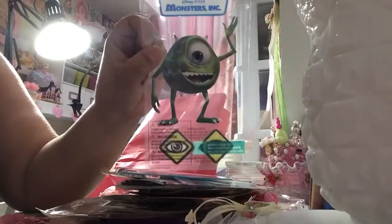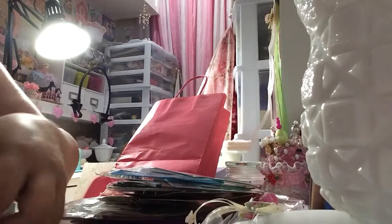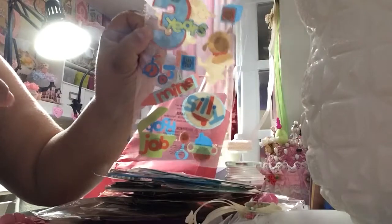Finding Nemo, Monster Inn. This is cool. I love it. It's a beautiful sticker. I like it. Oh, I like that too. Ooh, look at that. Beautiful. I love it. I love that. This is silly.